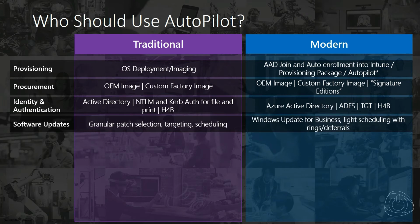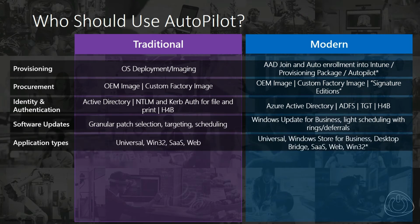Moving on from there, these two tie up together, software updates as well as software applications. The point is that I need to get software from point A to point B. Can I still be quite granular in the way I do my patch management? Yes, you can. Can I use Windows Update for Business? Yes, you can. Can we look at the applications we push down, whether they're Win32 apps or a more modern SaaS application? The answer is yes again.